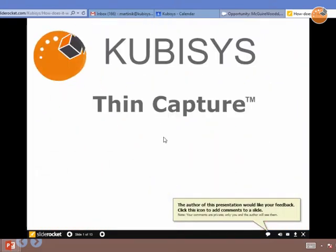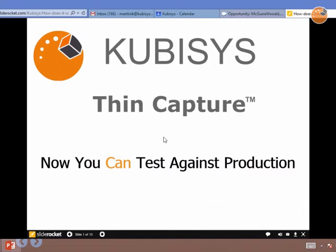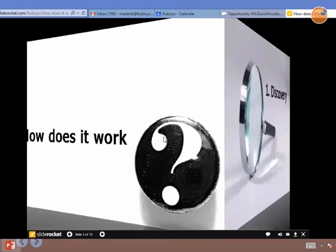So a very simple slide presentation will give you a pictorial of how we do what we do. A very simple example. Once again, this represents our thin capture mode. So how does it work?